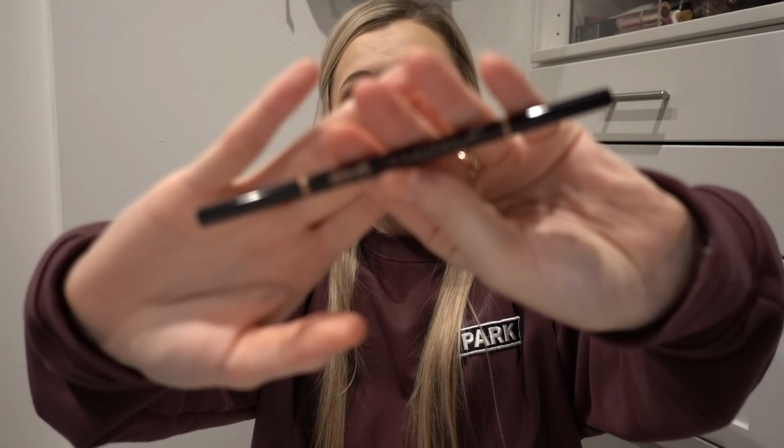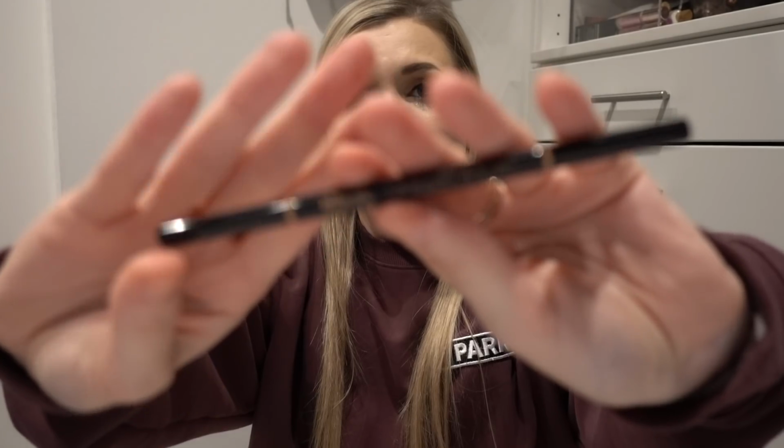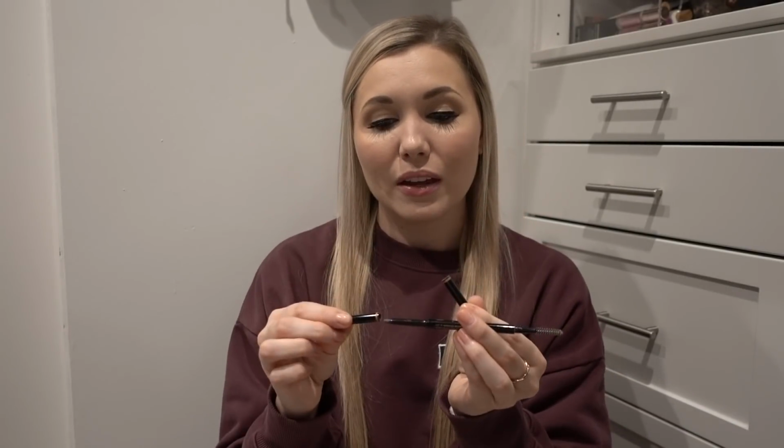Next thing in here is, of course, an Anastasia Brow Wiz in the shade Taupe. I have one of these every so often, as I go through these pretty quickly. I can't get this to focus. It has the skinny micro brow pencil on one side, and then it has the spoolie on the other, and I love this pencil. It works really well for me because I love the shade match of it, and I also love how precise it is. I am not very great at brows, and this is really helpful to help me not be as bad at it.